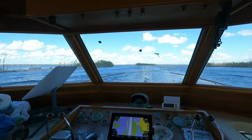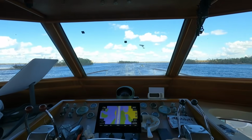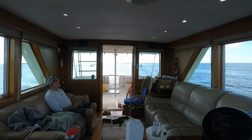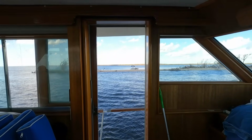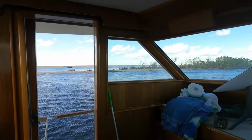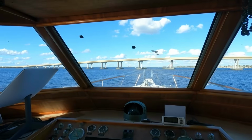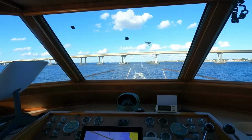Pretty neat over here. All sorts of little islands and whatnot. A lot of center console traffic. And we're just cruising. Look at that little island. It's pretty neat. Pontoon boat hanging out over there. So this is really getting down into the Okeechobee. We're coming up on Fort Myers pretty soon here. This is the Midpoint Memorial Bridge. Coming on under. Making headway, boat's doing awesome.